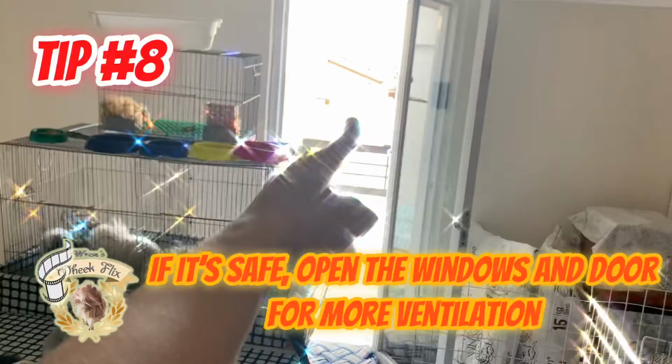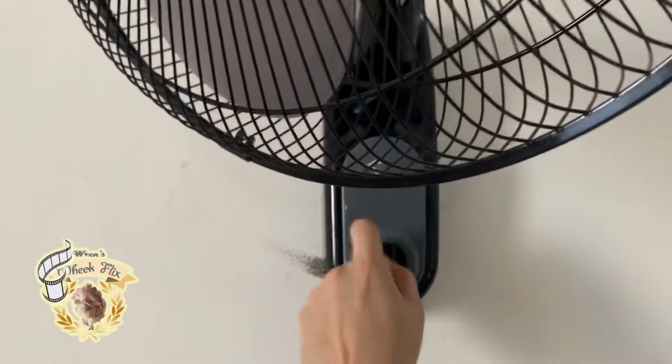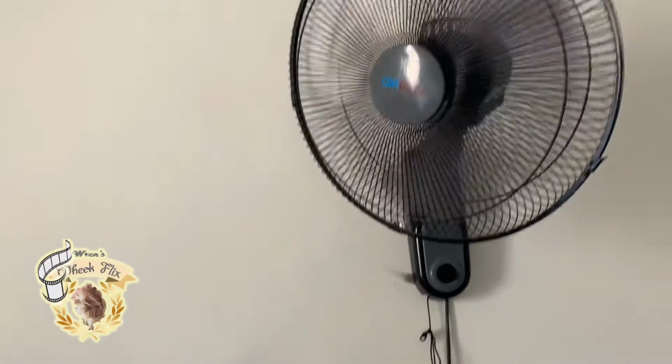Tip number 8. If it's safe, open the windows and doors for more ventilation. Well, of course, the more proper ventilation that you can provide, the better. Just make sure to close them if it's morning or if there's direct sunlight.